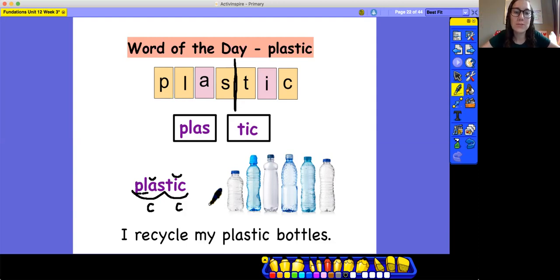Okay, now I'd like you to find the word plastic in the sentence. I recycle my plastic bottles. Did you find the word plastic? All right, here it is. And we know that plastic is a material, so it's describing what the bottles are made out of. You could recycle glass bottles, you could recycle metal bottles, but this person is talking about plastic bottles. And here's a picture to remind us of what plastic bottles look like.